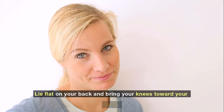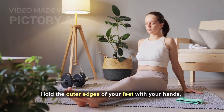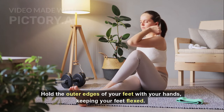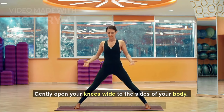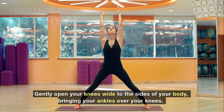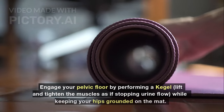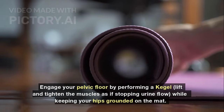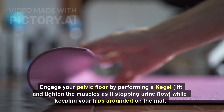Lie flat on your back and bring your knees toward your chest. Hold the outer edges of your feet with your hands, keeping your feet flexed. Gently open your knees wide to the sides of your body, bringing your ankles over your knees. Engage your pelvic floor by performing a Kegel. Lift and tighten the muscles as if stopping urine flow, while keeping your hips grounded on the mat.